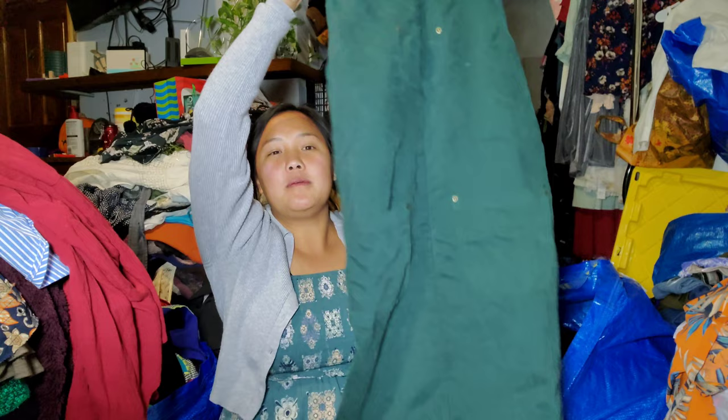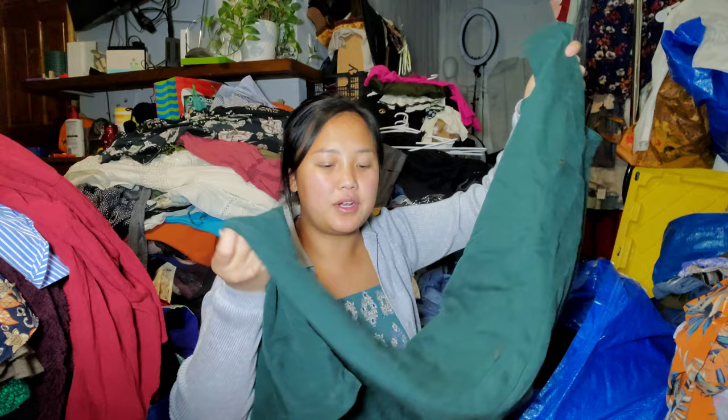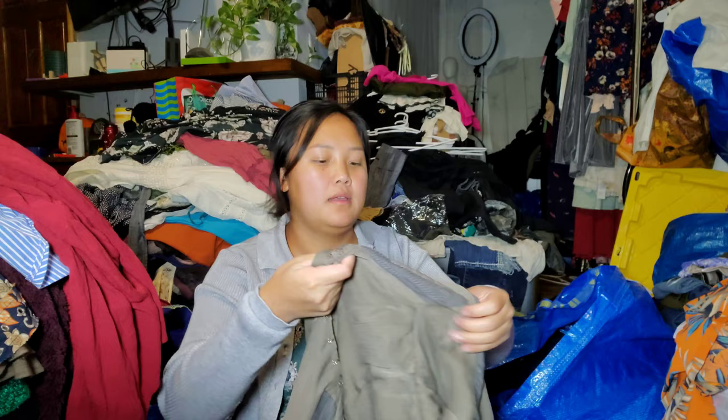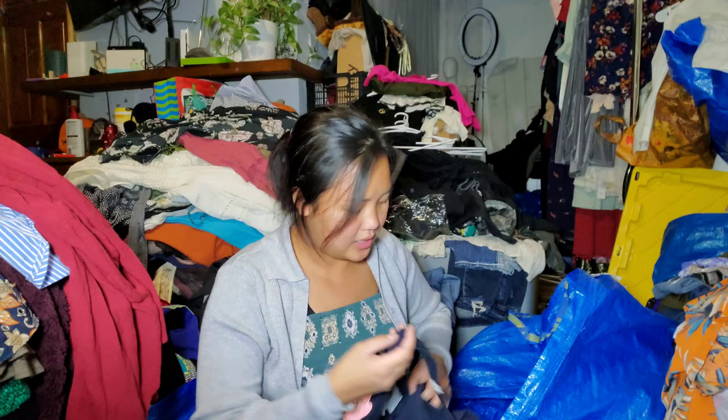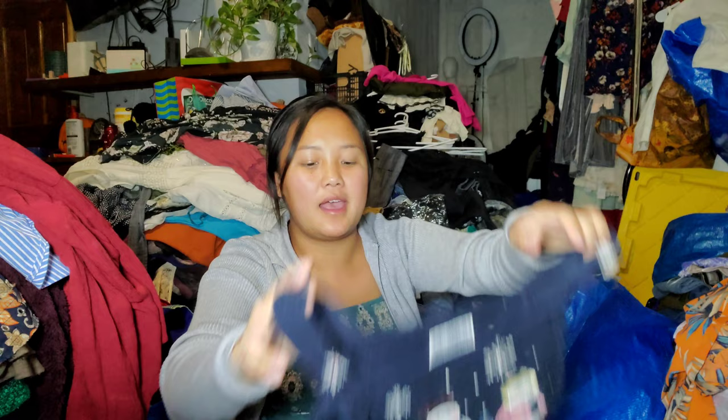This is a vintage Christopher and Banks corduroy skirt dress. Very fun green color, perfect for the holiday. So I have to get that up soon. Free People. I found a couple Free People pieces. This one, I'm just checking to see if there's any flaws, but this one is fun. These are older Free People. That's an older Free People top, also like a vintage one, I guess. Another fun Christopher and Banks. This has a little snowman. Again, the winter theme is strong with this haul.